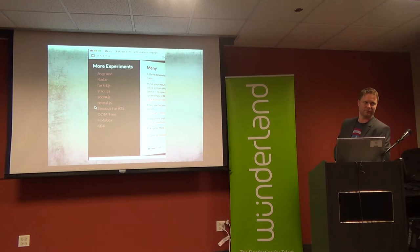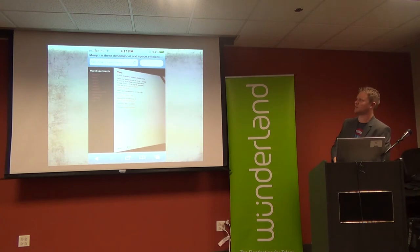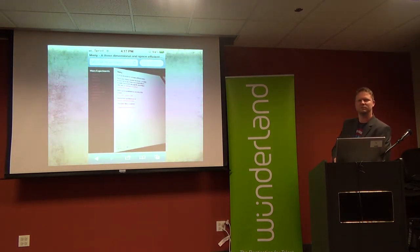You could also do it by using swipe, but that's not very intuitive. People don't usually go to a website thinking that they can swipe to get the navigation. So again, it's a new convention. That's how it looks on the mobile device. It's okay. I'd like to see what people can come up with using new code.